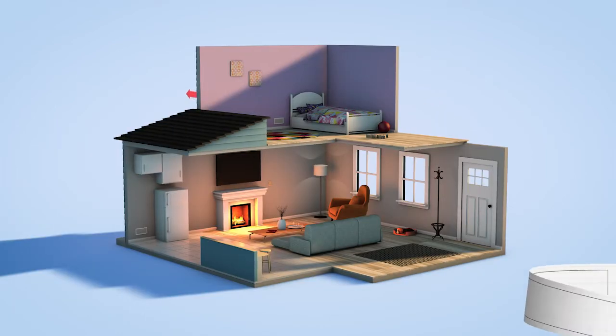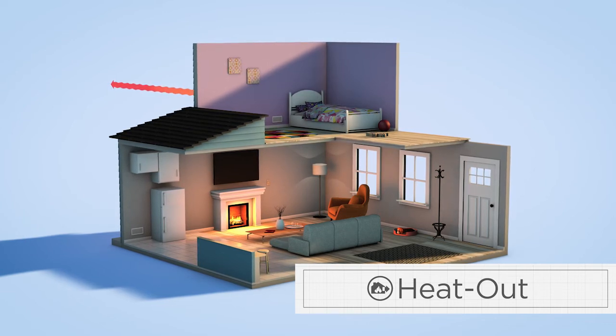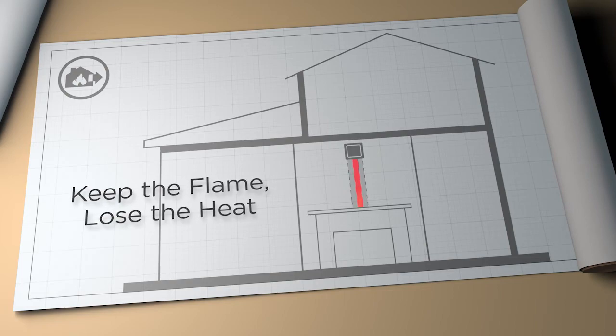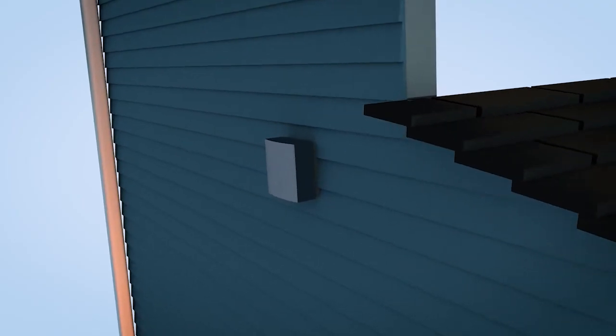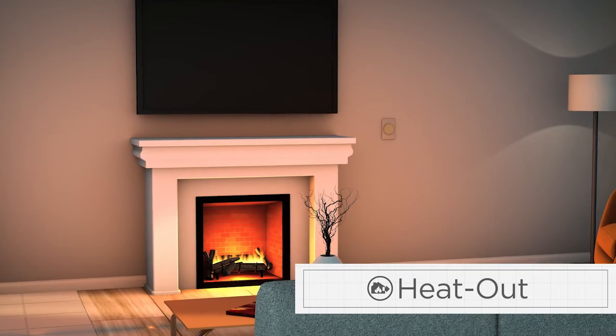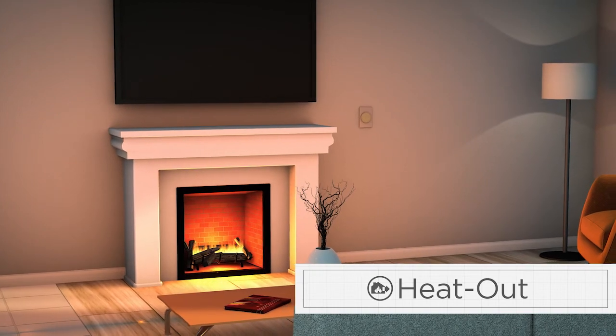Our Heat Out Kit moves it outside so you can enjoy your fireplace year-round, even in warmer weather. Here, flexible ducting transfers heat outside your home. So if your room is too warm, you can send up to 40% of the heat outside. Enjoy your fireplace anytime, for any occasion, while controlling the comfort of your room.